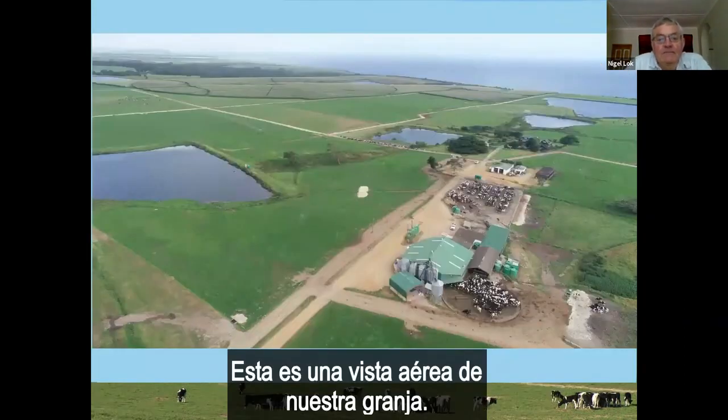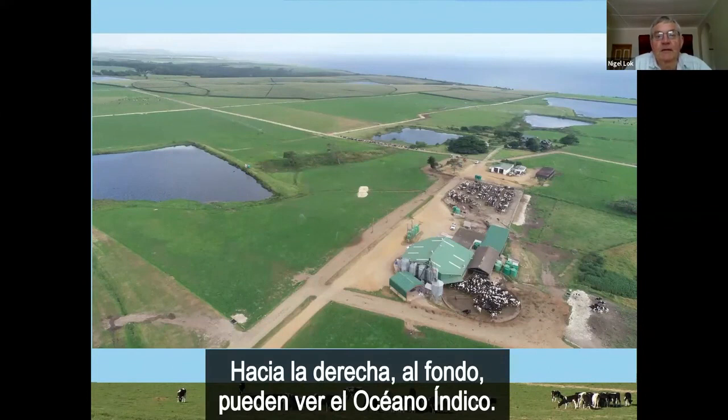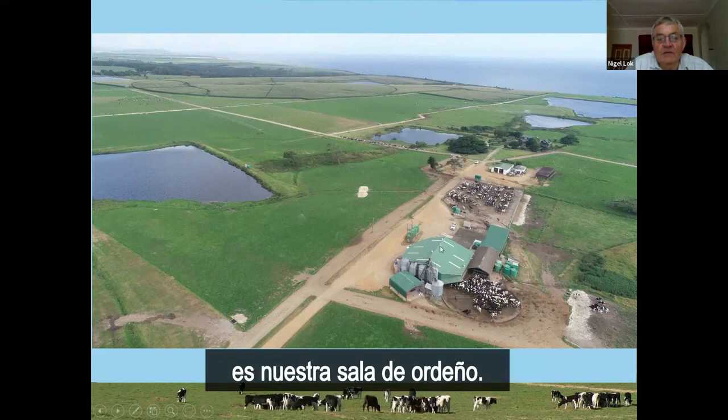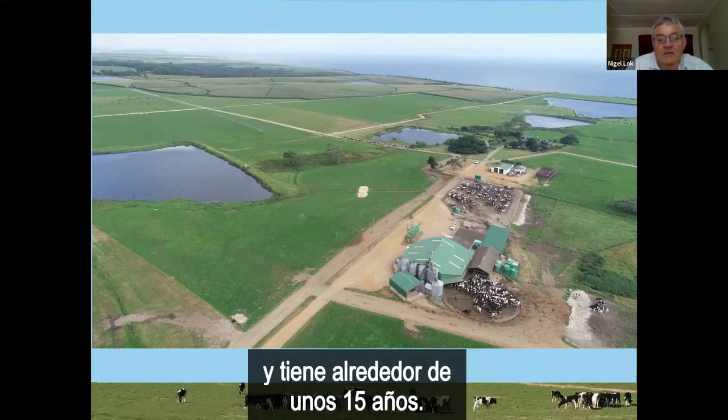So this is a drone view of our farm. To the right at the back there, you can see that's the Indian Ocean. Down at the bottom over here, where these big silos are, that's our dairy. It's a 60-point rotary parlour. It's about 15 years old now.